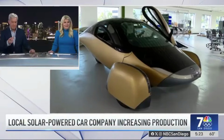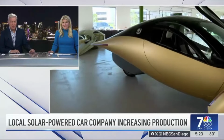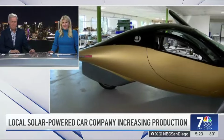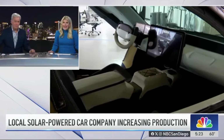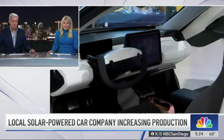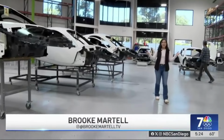Okay, look at that. It's a car, and it's powered by the sun, and it was built right here in San Diego County. NBC7's Brooke Martell visited the Carlsbad-based company today and explains why you might be seeing these vehicles out on the road soon. This is Aptera, and this is their warehouse.